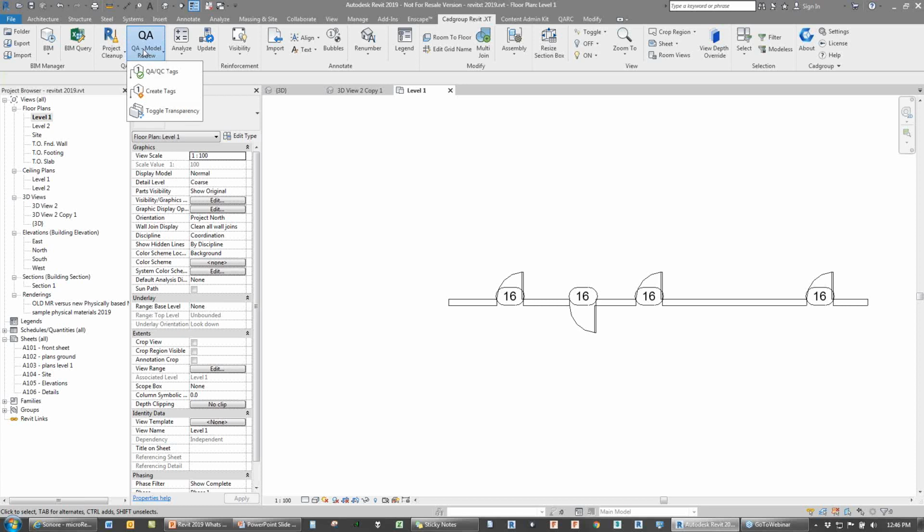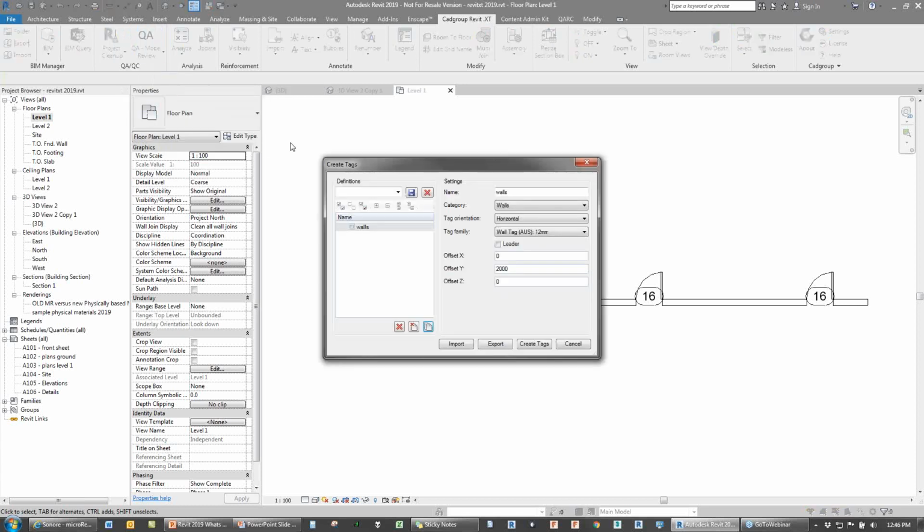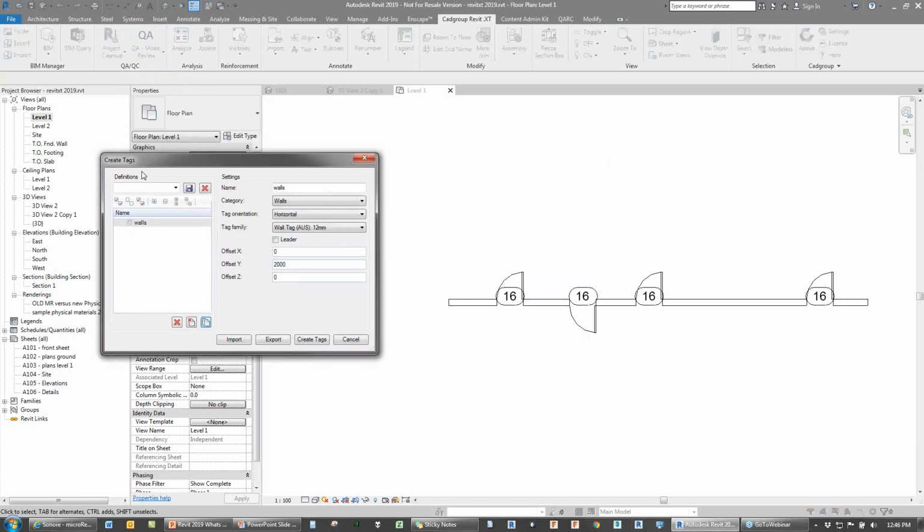Okay, so with regards to that, there's also another tool which is called Create Tags. If you've been tagging objects inside the project, you'll know that sometimes Revit can be a bit messy when it tags all objects of a category. It can be very messy. So what I've done here is I've just created, you can create templates here to store all of these and come back and reuse them, like doors and walls, for example. This one's just a door tag.